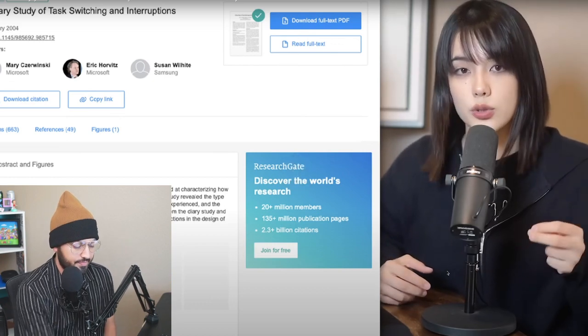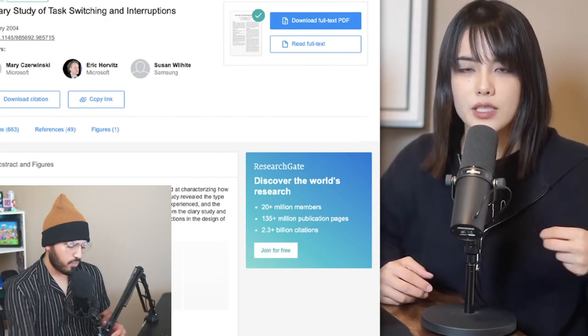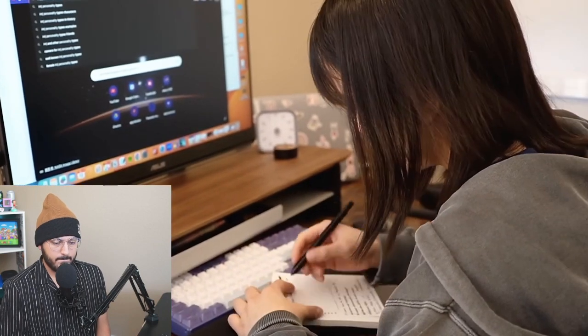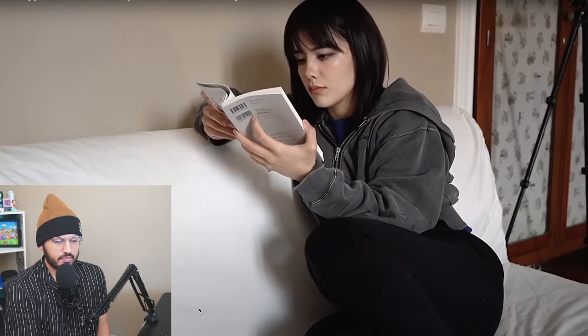Is supported by the 2004 study A Diary of Task Switching and Interruptions of Mary Czerwinski. To implement this step, create a workspace for each task you perform. For example, have a separate area for taking notes, reading, and working on your computer. By compartmentalizing your tasks, you minimize distractions and maintain a higher level of focus.